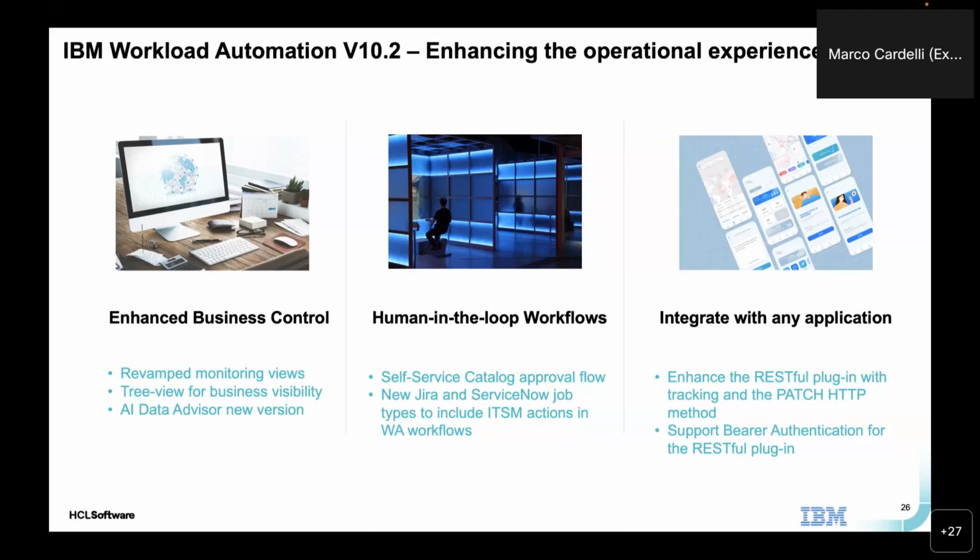There's a question on the screen. Question: if you're releasing 10.2 for z/OS, what will determine the end of service for 9.5? So we are not releasing a 10.2 for z/OS for mainframe. At this moment, we don't have plans to put end of support on 9.5. So we will talk about that and decide about that when we deliver a 10.2. So for now, no plans to EOS 9.5 on Z.